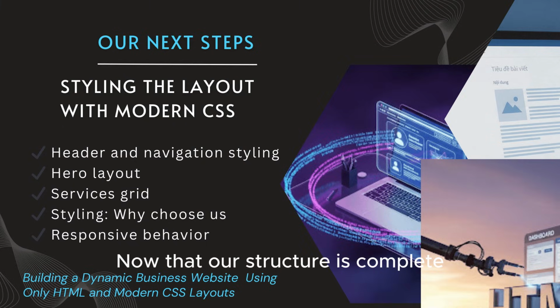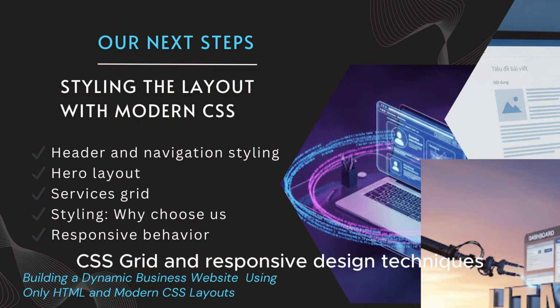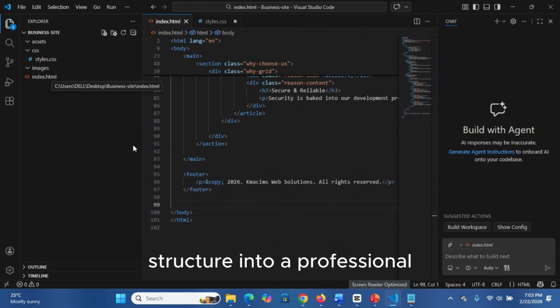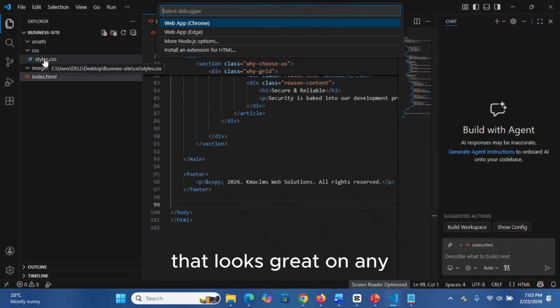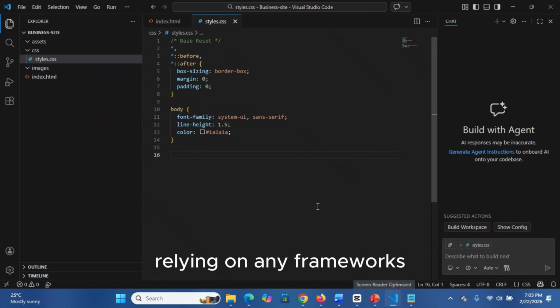Now that our structure is complete, let's bring this layout to life using modern CSS Grid and responsive design techniques. Now comes the exciting part, turning our semantic structure into a professional layout using modern CSS. We'll use CSS Grid, flexible spacing, and fluid typography to create a design that looks great on any screen size without relying on any frameworks.